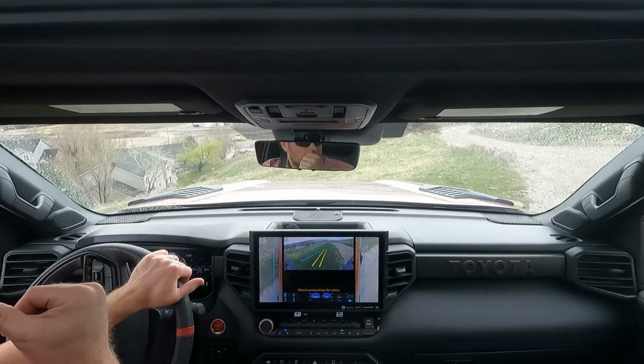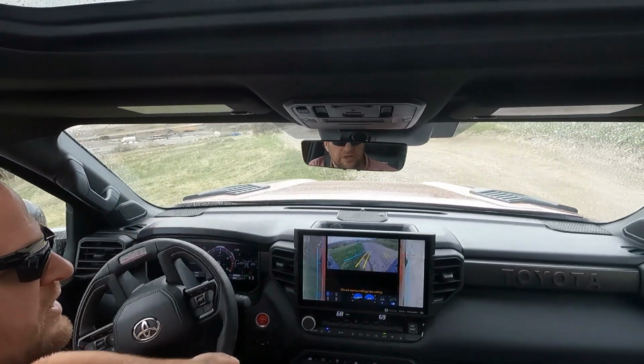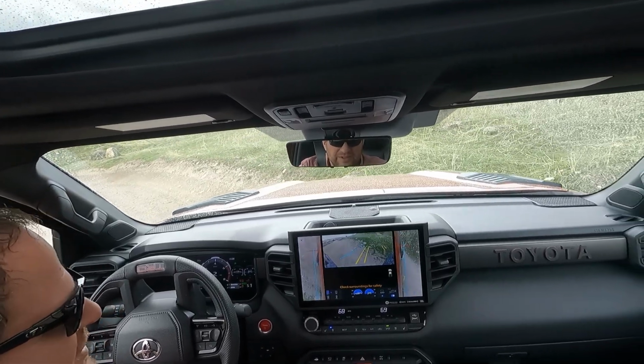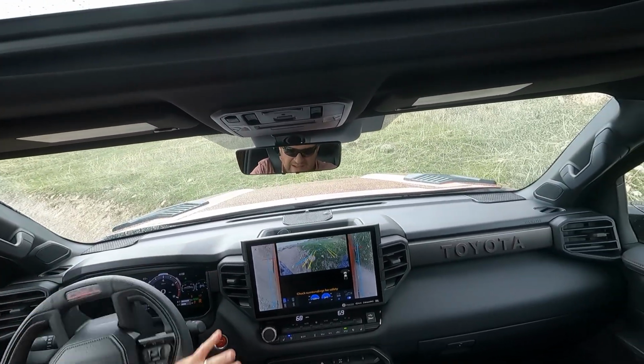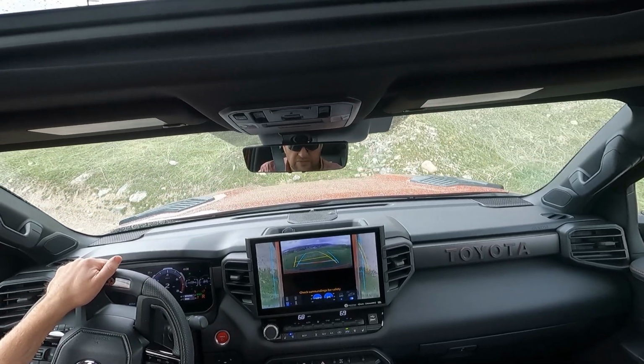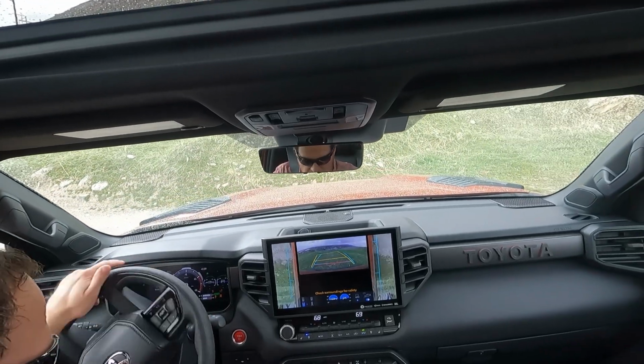A lot of the 10 speeds have a real low first gear, and when you force it to stay in first gear, it has a decent crawl ratio, especially if you get the Ford F-250 10 speed with the 430 rear axle. That thing has a pretty darn good crawl ratio. Still not a manual, but pretty good.